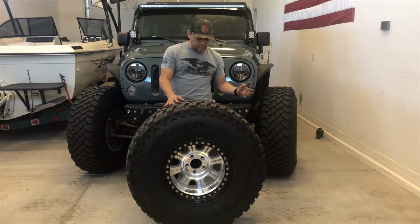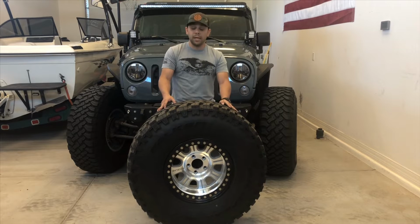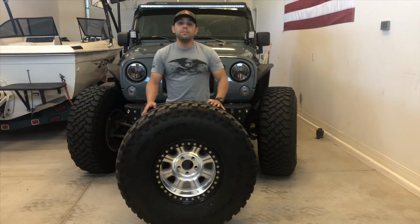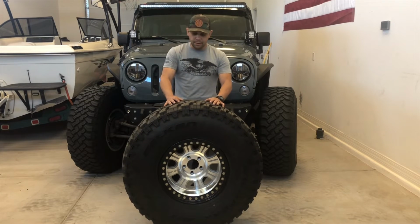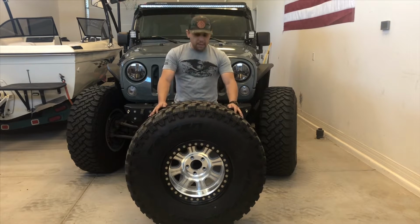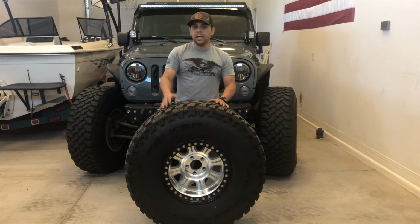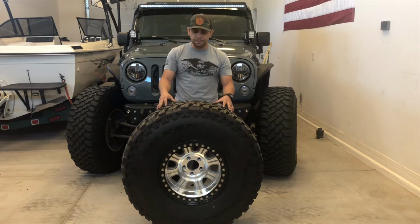So getting right into it, for the last 10,000 miles, these things have been pretty awesome. I have had the pleasure of running several other tires, never at this size, with the exception of a different vehicle that had 38s, and I've gotten some pretty good experiences with the MT market. Now what's interesting about these is MT does not stand for mud terrain like we're all accustomed to with the other tire brands. MT for these guys is maximum traction.